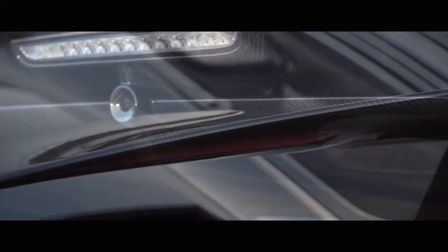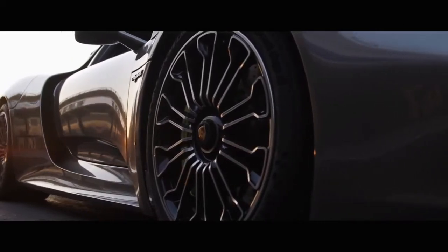While the proportions may evoke memories of the Carrera GT, the more you look at the 918, the more interesting it becomes. You notice things like how big those side intakes are, or the intricacy and the mesh covering the engine.